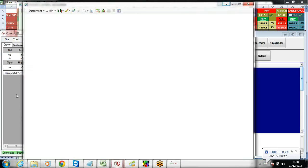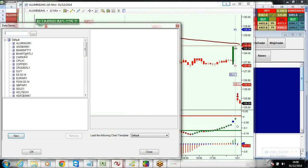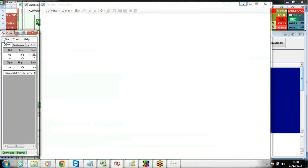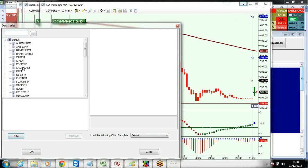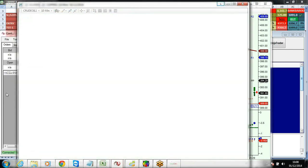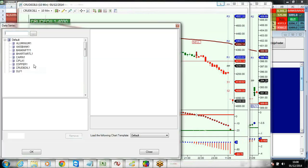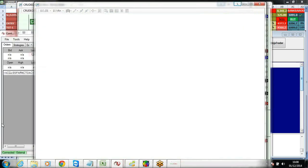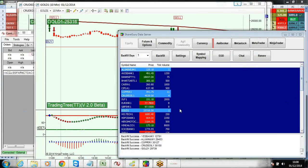So IDBI, I placed a call just now and it has already triggered that call. So that is aluminium, this is copper, so crude is around 4029. And gold is one of the worst affected. So it's at around 25,000.